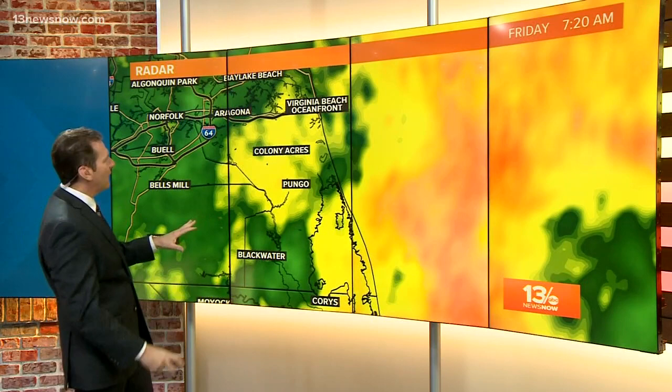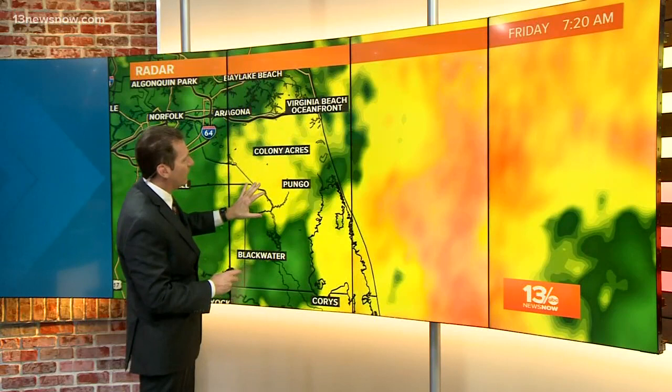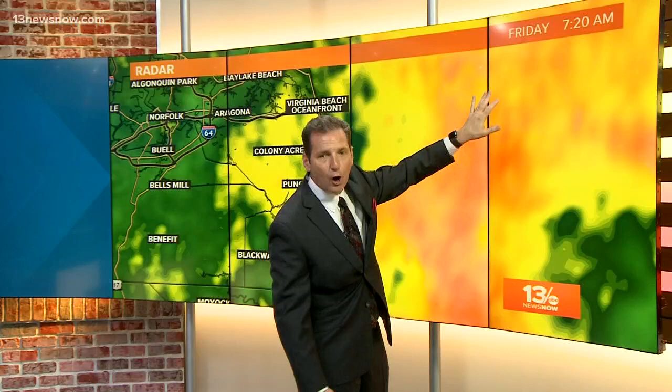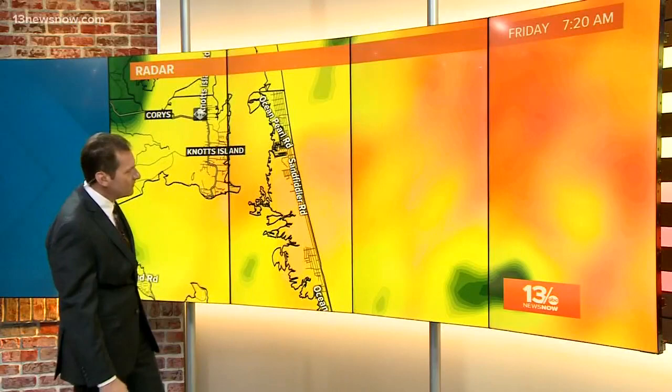Here's what I want to focus on right now. While Norfolk's seeing light to moderate rain, and we're still hearing it here at the station, the heavier pockets of rain are working around Pungo, Colony Acres, and back up towards the ocean front. But this rain offshore is much heavier, and that's coming closer. Around Rudee Inlet and Rudee Heights, back down through Dam Neck, Sandpiper, and farther south to Sandfiddler Road, the rainfall is very intense.